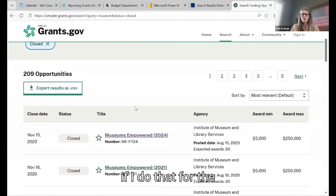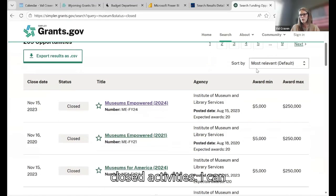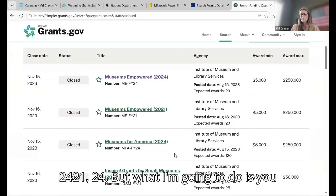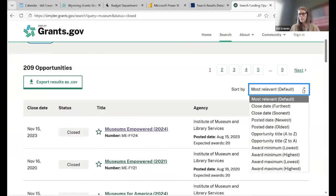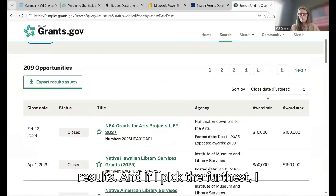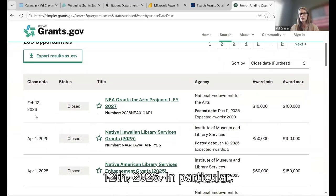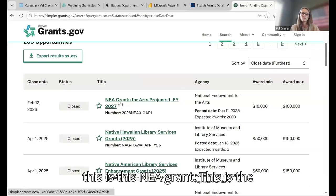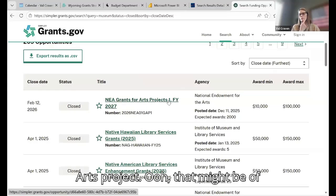And so if I do that for the closed activities, I can see things back to 2024. But what I'm going to do is use the ability to sort your results. And if I pick the furthest, I can see things that just closed, February 12th, 2026. In particular, this NEA grant. This is the National Endowment for the Arts grant for arts projects. Ooh, that might be of interest.